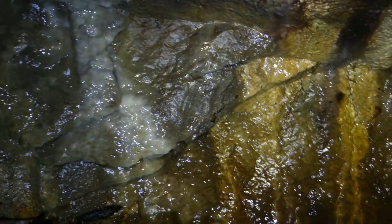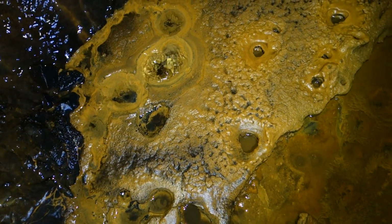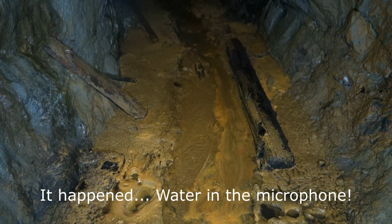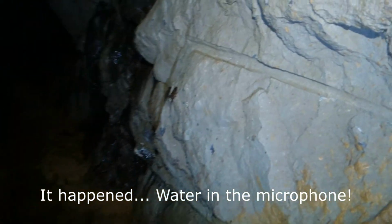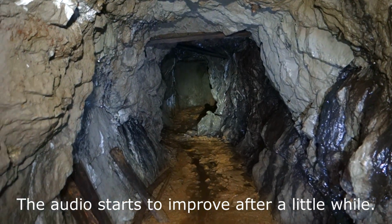I haven't walked through this yet and disturbed it, so look at the patterns created by the slow drip of mineral-rich water. I gotta keep moving up when we get drip on. The last thing I want is water in the microphone. Big drill mark right there. And we're still going. Nice.